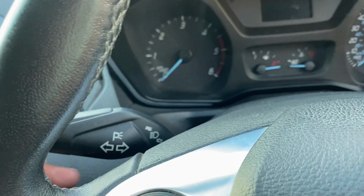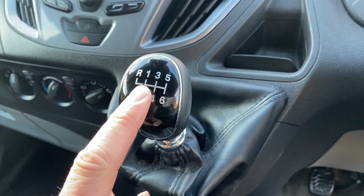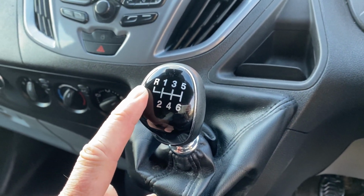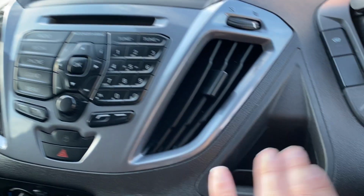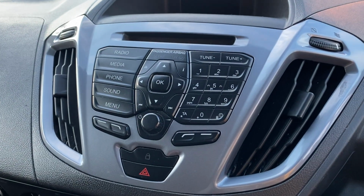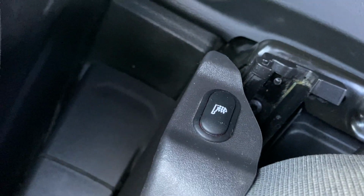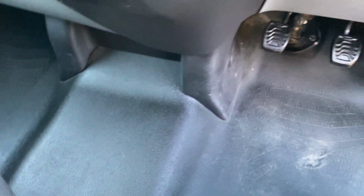Wipers are on this stalk, indicators are on this stalk, up and down. 6-speed manual gearbox all the way to the left and forward for your reverse gear, and that will activate your park system as well. The all-important air conditioning over here, mobile phone holder there, and you've got your DAB, FM, AM, and Bluetooth telephone and Bluetooth music there as well. We also have driver's heated seat, and your passenger outer heated seat is heated as well. Looking down in between your seats, hopefully you can see it's nice and clean and tidy. There's no old McDonald's and etc in there.